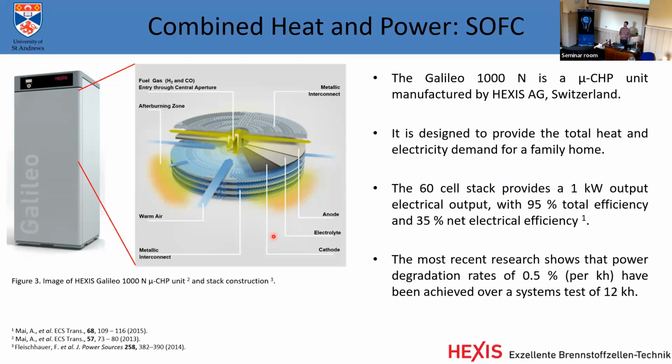It also had about a 2 kilowatt thermal output, which contributed towards your domestic heating and hot water, and there was a backup burner in there as well to provide the rest of the heat load.